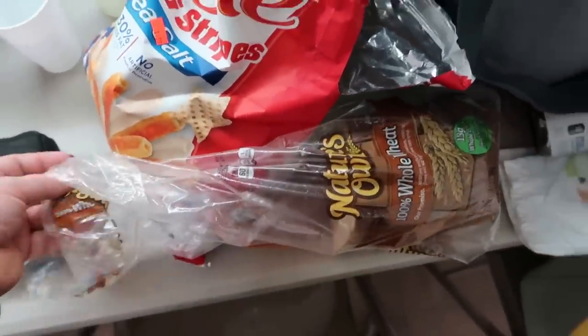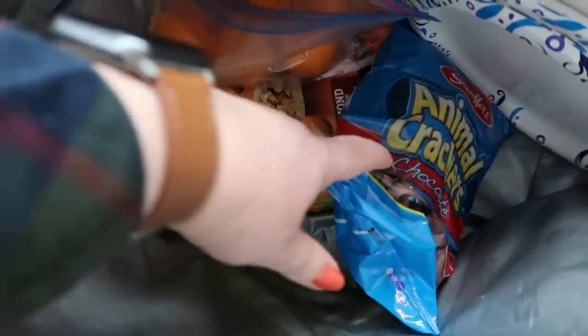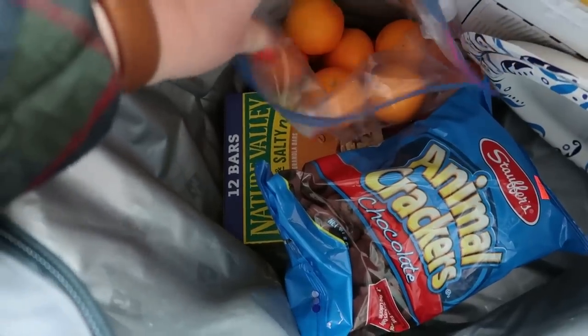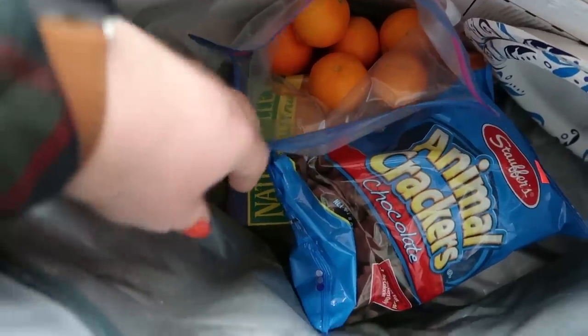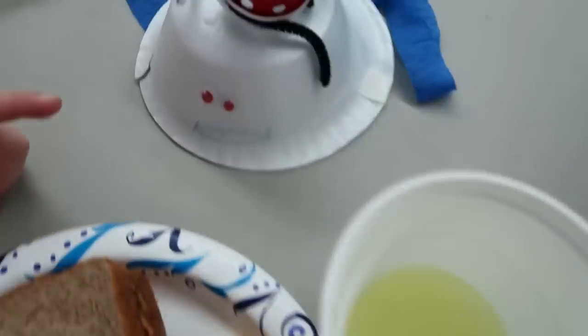We were at homeschool group. We packed a whole bag. I had a kiddo do a whole loaf of wheat bread of PB&J sandwiches. We packed clementines. We packed some granola bars and animal crackers from Sharp Shopper. And also you see those veggie straws there. Oh, and there's a cute little craft.